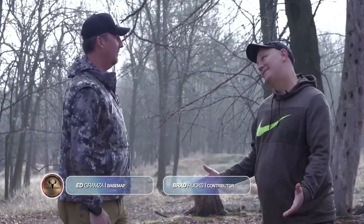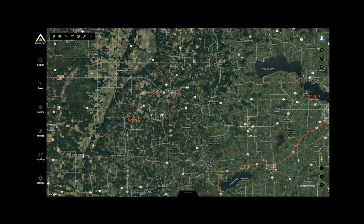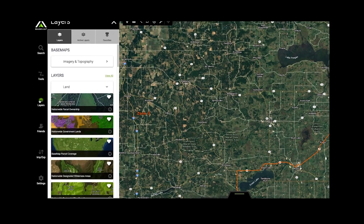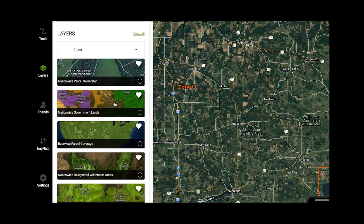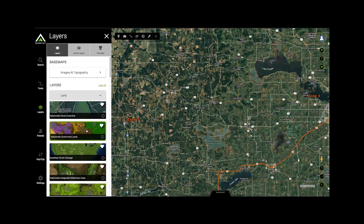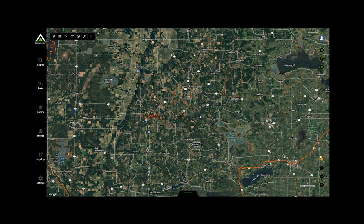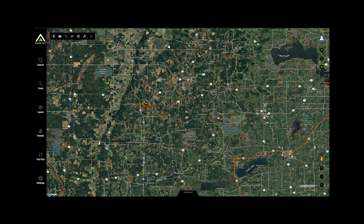We're here in Wisconsin, where there is a wealth of public land, and I'm here with Ed from Basemap. Ed, tell everybody a little bit about Basemap and how you would hunt on public land. Basemap is great because it's going to show you that public land. A lot of us don't have land in Wisconsin. Some people hunt the same tree that their grandpa hunted 100 years ago, but a lot of us have to go on public. It's going to keep you on that public, because obviously the private land people don't want you on their property. So you can find that public land and e-scout it without even having to go there.